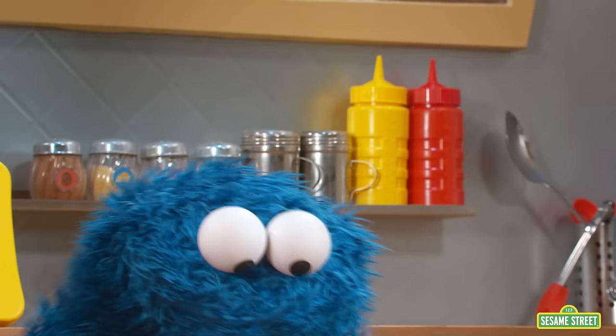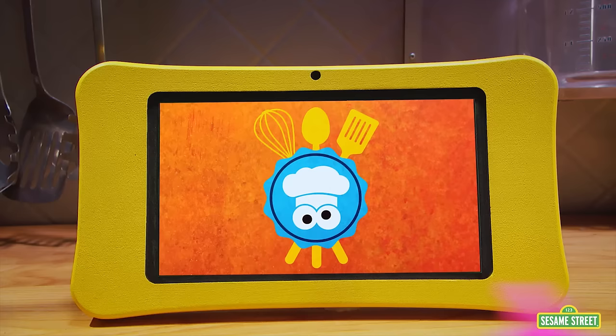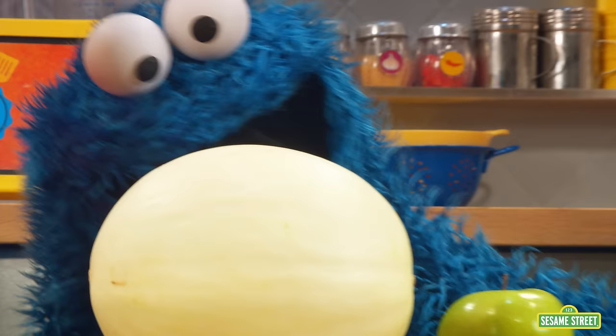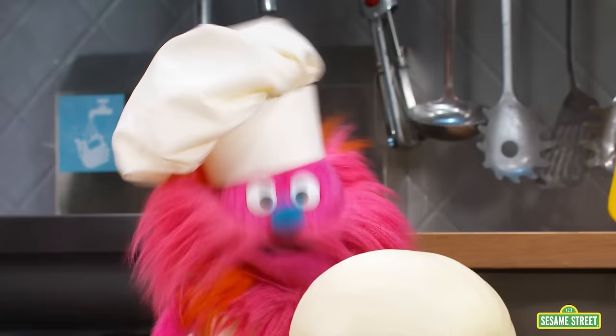Okay, what we need to make green fruit salad, Chef Gonger? Well, let's have a little looky-see here. To make an all-green fruit salad, we need a honeydew melon, a green apple, a pear, and a kiwi. Okay, let me see. We got the honeydew melon, me got apple, me got pear, and me have Mr. Fuzzy Wuzzy. Cookie Monster, we need the kiwi for the salad.